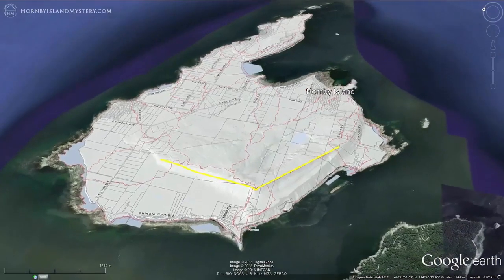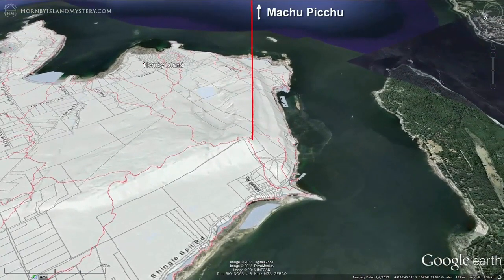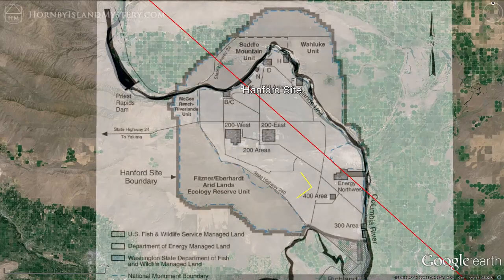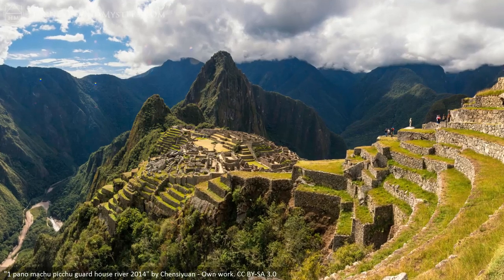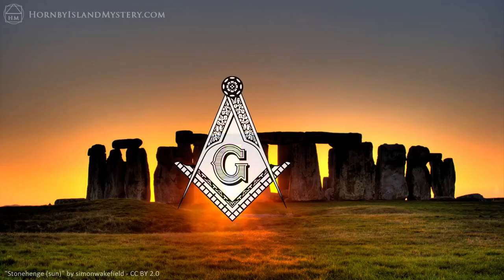One of these hexagonal ridges lines up precisely with Machu Picchu, the well-known megalithic site in Peru, and the alignment passes through the heart of the Hanford site on the way to Machu Picchu. It comes within 7 kilometers of the LIGO detector. Machu Picchu plays an important role later in this video series, connecting the LIGO detectors to Stonehenge and the Freemasons.